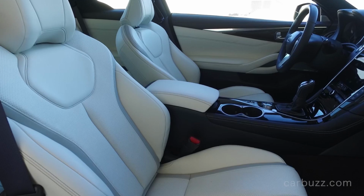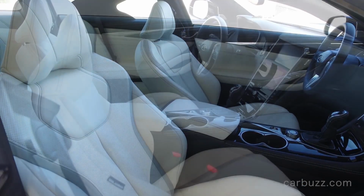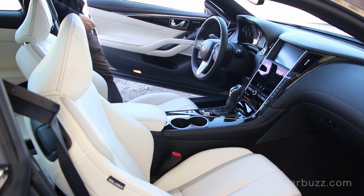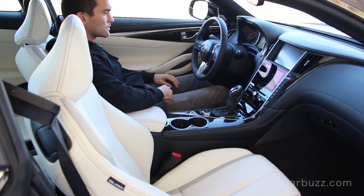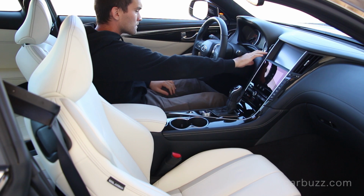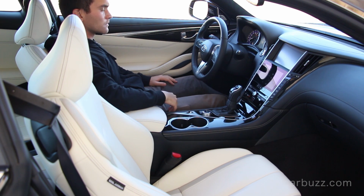A lot of standard features here: rear view monitor, Bluetooth, Bose 13 speaker audio system with a center point surround sound, 2 USB ports, and voice recognition for the Bluetooth and the vehicle information. And of course, that rear seat that you saw, it folds flat so that you have a larger trunk when you need it.